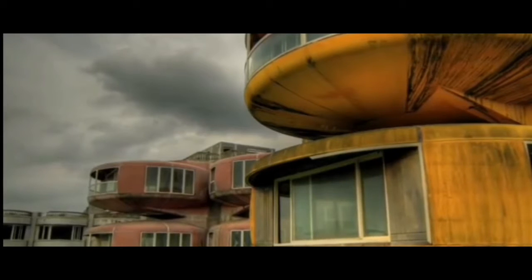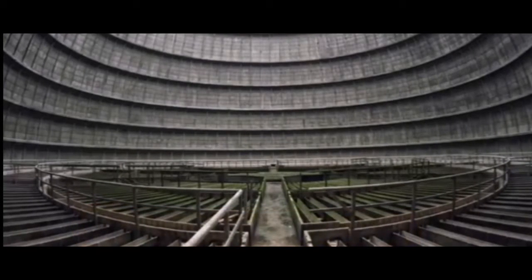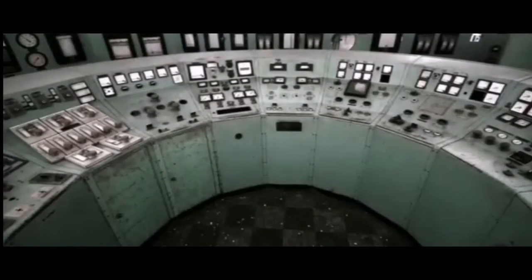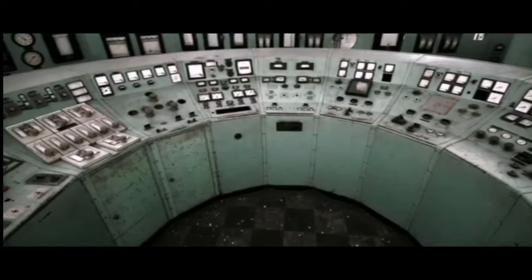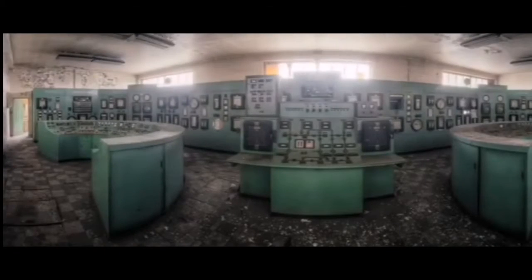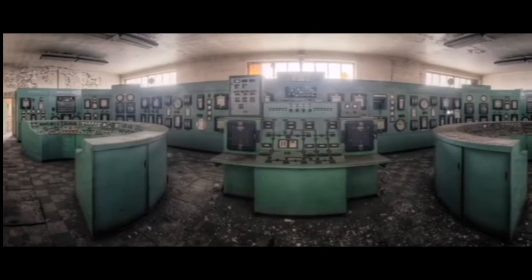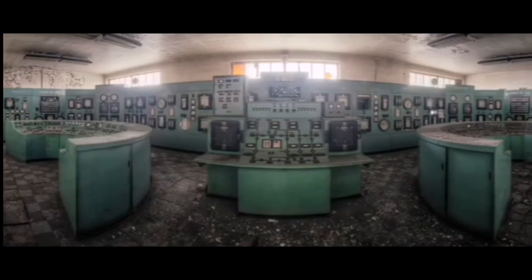Number 4. The Power Plant IM. Built as the largest coal-burning power plant in all of Belgium, the Power Plant IM has fallen into disrepair. Since its construction in 1921, the Power Plant IM has a haunting architecture that combines massive industrial machines with brick and mortar construction. The end result is this abandoned landscape in vast expanses of interior and exterior space that defy imagination. Domed ceilings overlook pits and holes that disappear into the darkness.